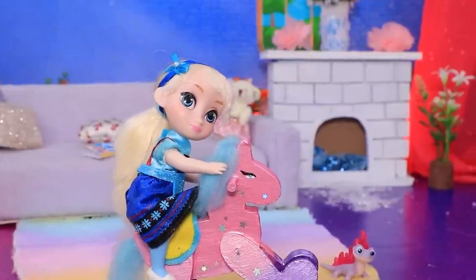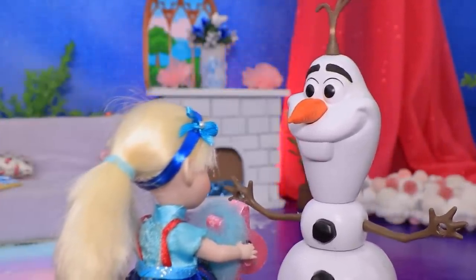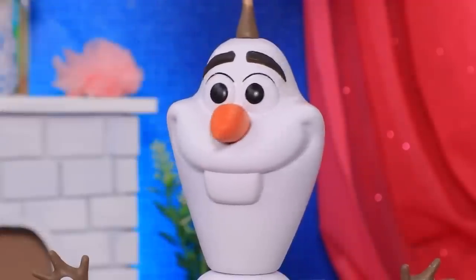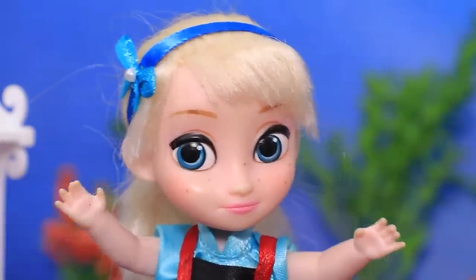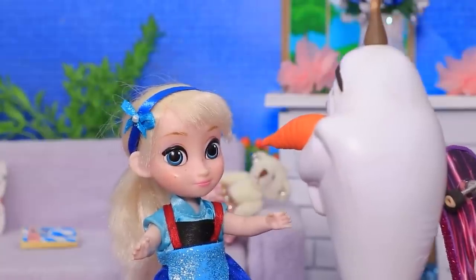The little girl was riding a horse. Olaf drops by. Hey. Wanna play together? Sure, let's have a tea party with our bears. Maybe next time. Let's make glitter pictures instead. I don't wanna. You don't like anything. Look what I found, a skateboard. Wow. Don't worry, I'll give you a master class right now.